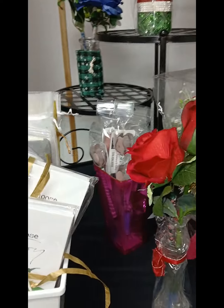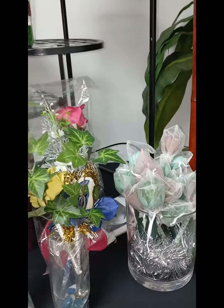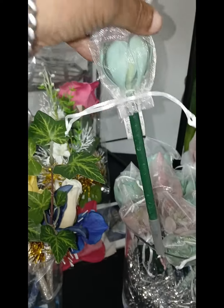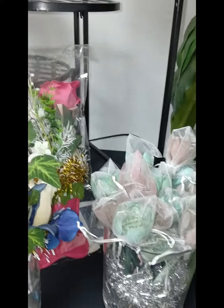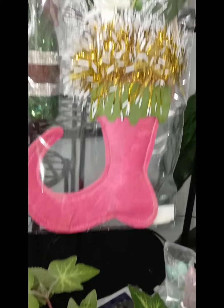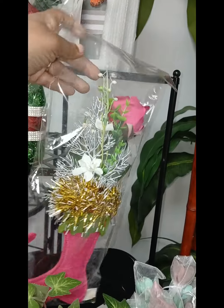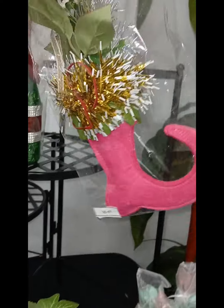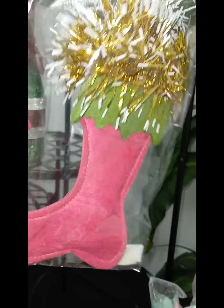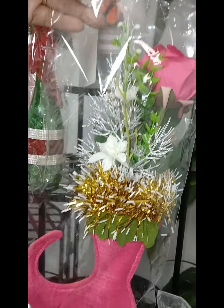So, and these are pens, and this is the gift with purchase today. So if you purchase $10 or more, you get a gift with the purchase. And the only Christmas item I brought out here was this. It's 2 pens inside a holiday stocking.